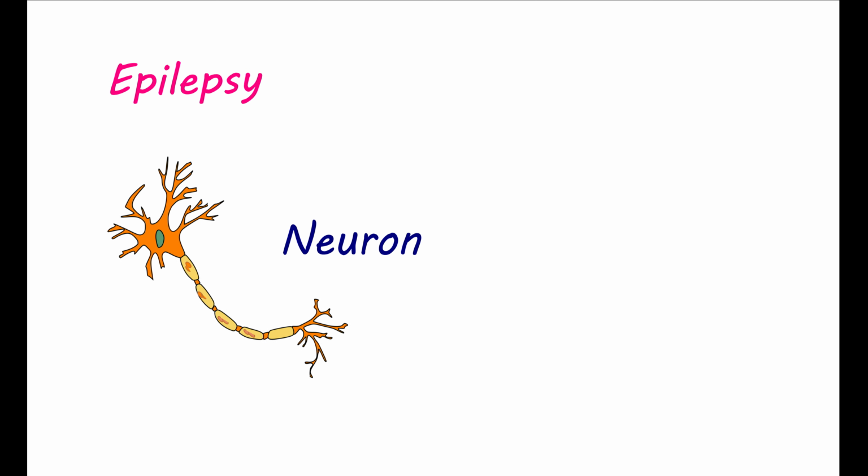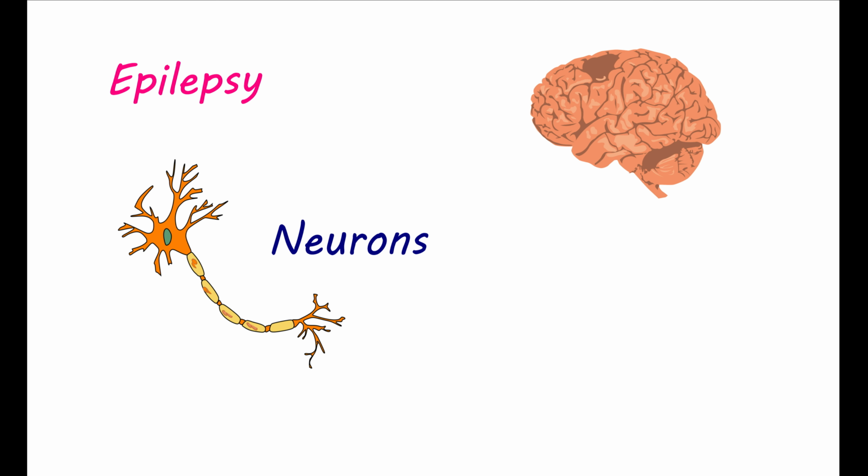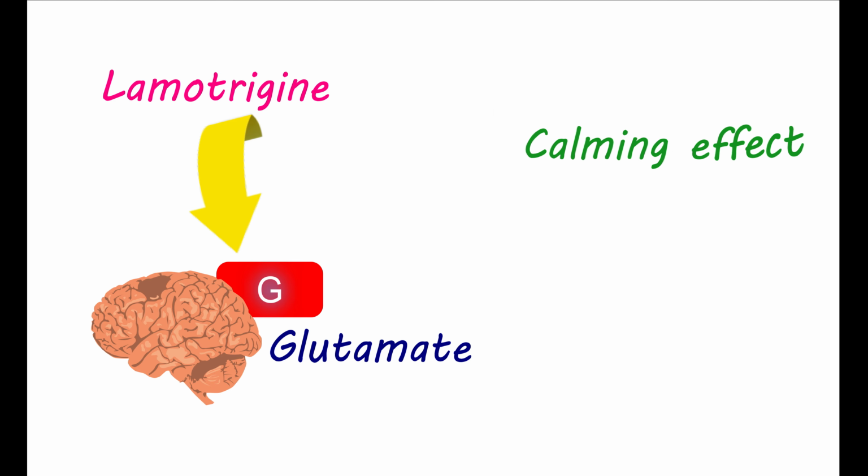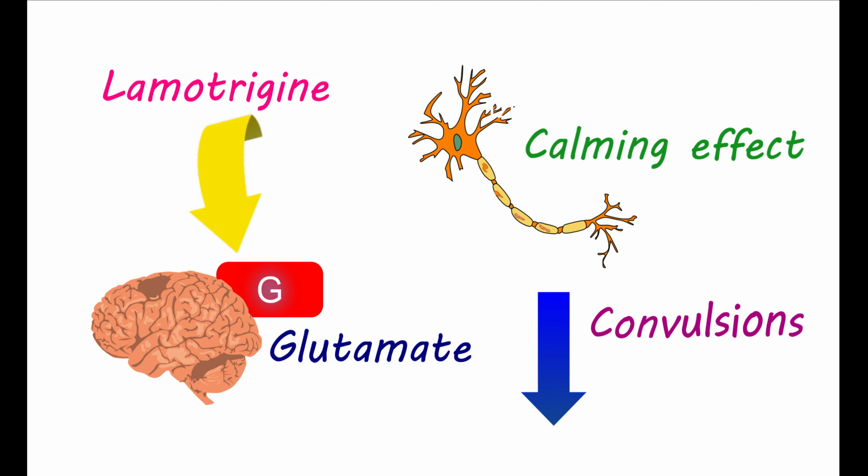How it works. Epilepsy results in excessive stimulation of a few neurons in your brain. Many chemicals are involved in neuronal stimulation, and their role is very complex. Among them, a mediator called glutamate plays a key role in activating the majority of central neurons. Lamotrigine blocks the action of glutamate in your brain. It blocks receptors for glutamate, which results in reduced neuronal stimulation. This brings a calming effect on neurons and reduces convulsions.